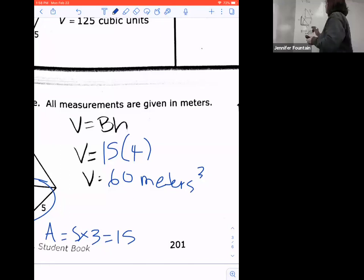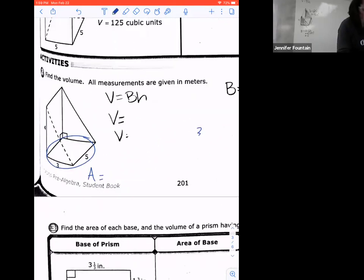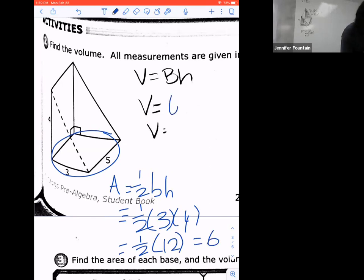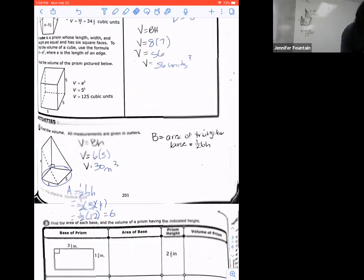So I should have area, which is 6, times height, which is 5. It should be 30, not 60. So 30 meters cubed. Make that correct. I wasn't paying attention. I was right on that little rectangle there. So let's fix this. I even had it in my notes over there. So it is 1/2 base times height. So we had 1/2 times 3 times 4, which is 1/2 times 12 equals 6, times 5 is 30 meters cubed. All righty. Let's go ahead on page 202.